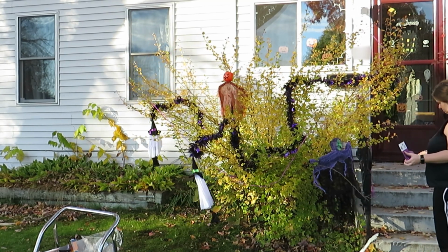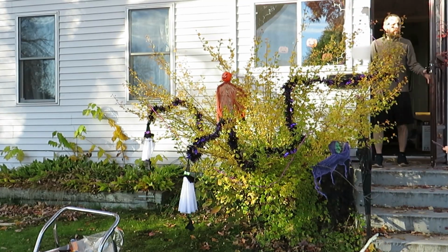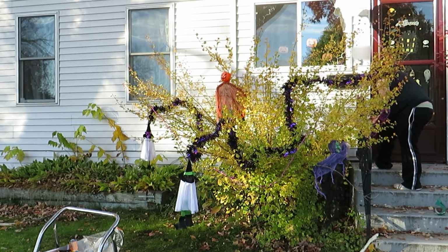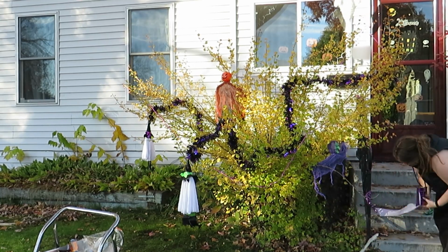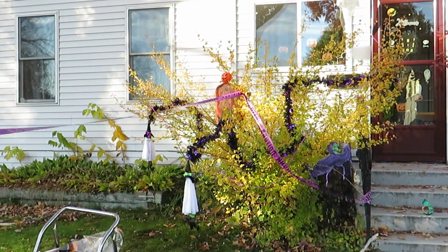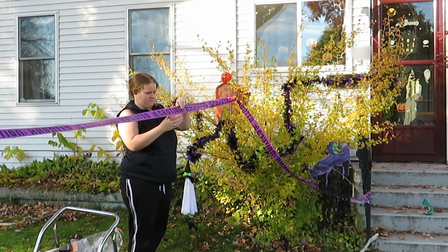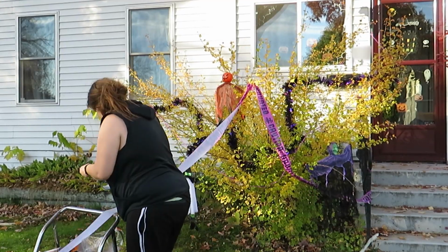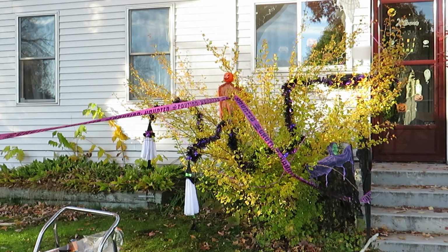Then I had this caution haunted tape that I decided I was going to hang up, and I realized I needed tape but didn't feel like going inside, so I called for help. Got my tape, and I started putting the tape down the railing, which was the easy part. And then I decided I wanted it to go around the tree to kind of say, hey, don't come through here. This isn't meant for a shortcut, because our mailman constantly cuts through our yard and it bugs me, so I'm doing this to kind of prevent them from cutting right through our yard.